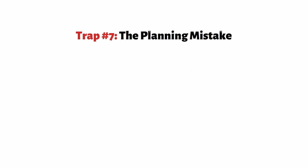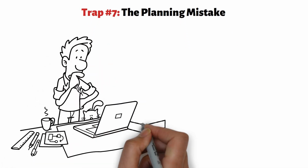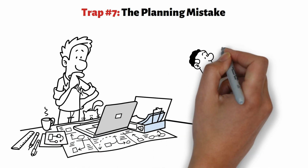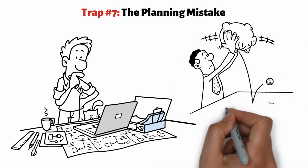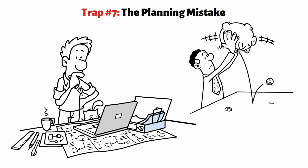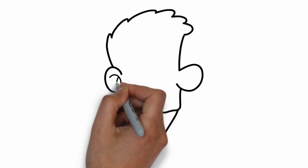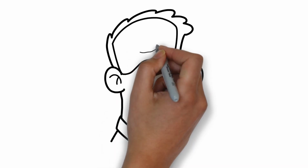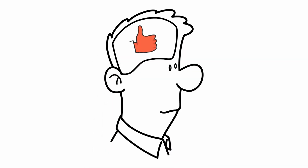Trap number 7, the planning mistake. The planning mistake is a classic one faced by almost everyone who makes a budget, whether it's for personal expenses, a business, or an investment project. We believe we're in control, but reality loves to spring surprises, unexpected spending, forgotten little things, or changes in circumstances. Our brain is prone to the so-called optimism bias. We underestimate the likelihood of unexpected expenses and believe that everything will go according to plan. In reality, there are always hidden factors that can derail any, even the most carefully considered budget.